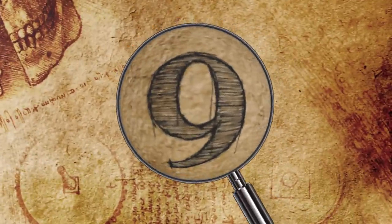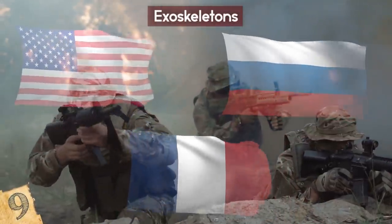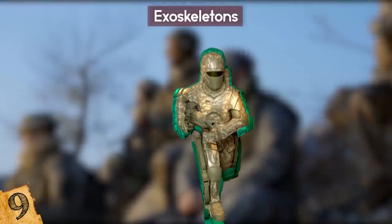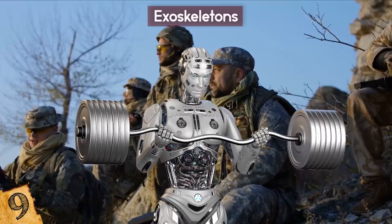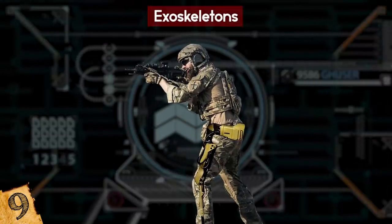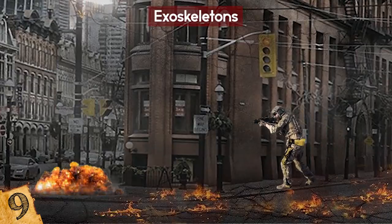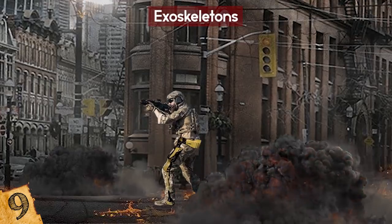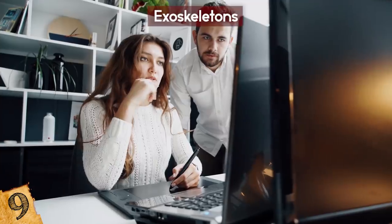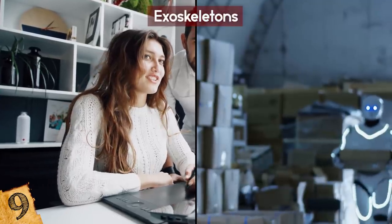Number 9. Exoskeletons. The US, Russia, France, and several other militaries hope to eventually use exoskeleton gear to bring their soldiers one step closer towards superhuman status. Exoskeletons aid movement by exerting force on the wearer's body. They're designed to protect soldiers from strain injuries and support strength and endurance, enabling individuals to run faster and lift heavier objects. These technologies are still in the research and development stages.